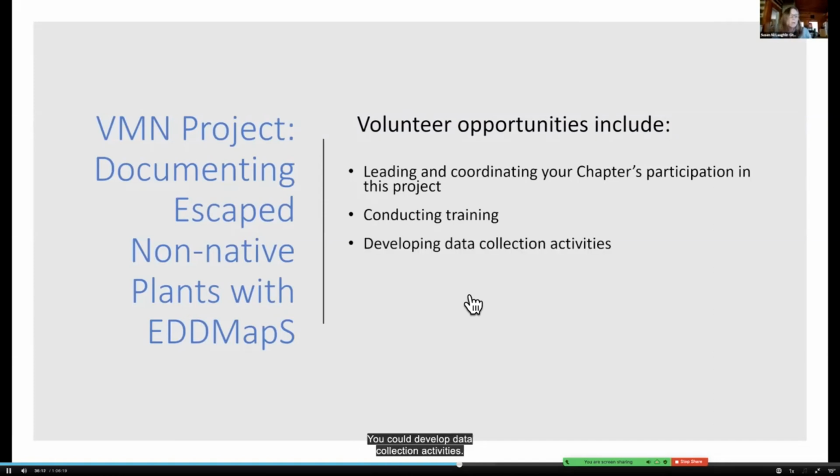You could develop data collection activities. And this could be, for example, creating outings for chapter members to natural areas to collect invasive plant data. It also could just be making EDDMaps an element of other existing activities of the chapter, or of the outings of other groups in your community, say hikes with a local birding group.